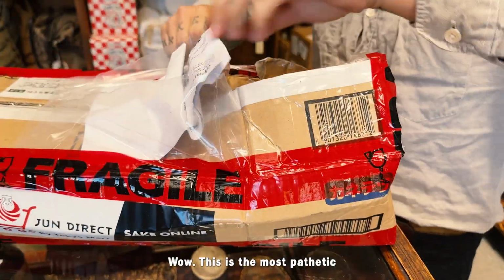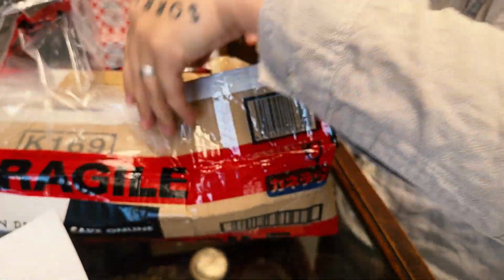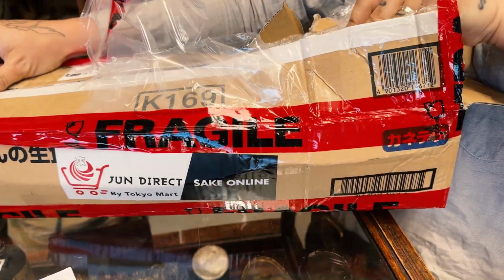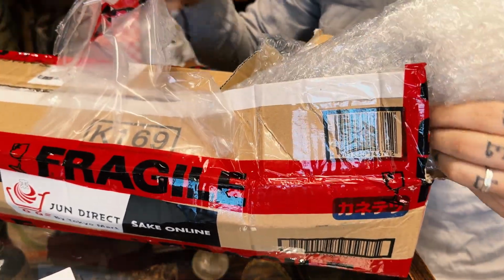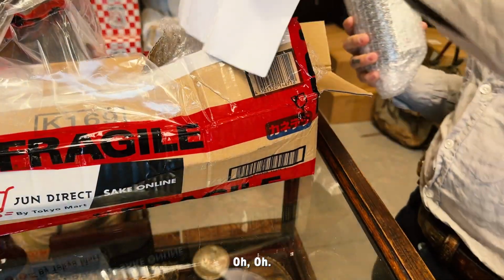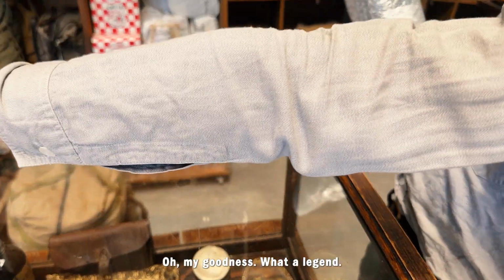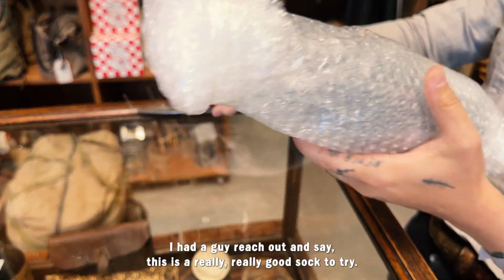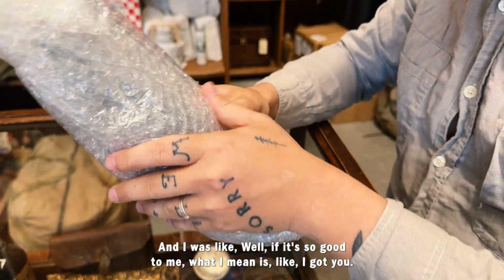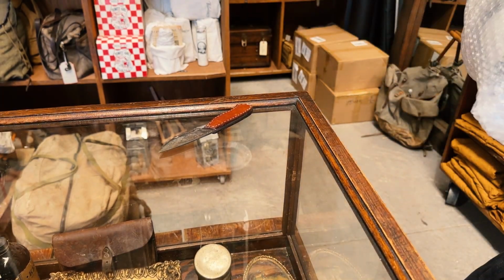Wow, this is the most pathetic box opening ever. It's so tasty. Super huge shout out to these. Oh my goodness, what a legend. I had a guy reach out and say, this is a really, really good sake to try. And I was like, well, if it's so good, send me a bottle. And then he's like, I got you. And he did. What a legend.